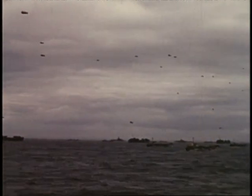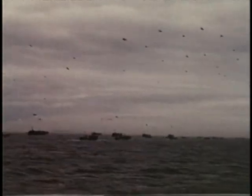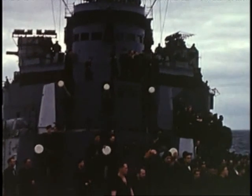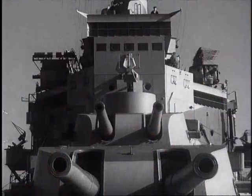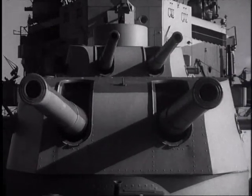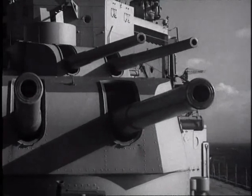On the evening of June the 5th, 1944, a vast armada began crossing the English Channel to the Normandy coast. Among the leading ships was the cruiser HMS Belfast. The Admiral told us that we were about to embark on the biggest military operation the world had ever known. The success of this tremendous undertaking depended vitally upon the naval bombardment that would precede the assault of ground forces.